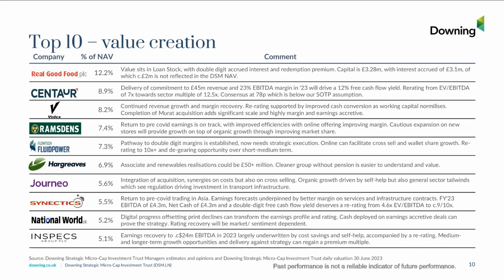Just to remind you, this is a business that has reiterated its ability to deliver between 2 and 4 million of EBITDA through self-help, not through top-line growth. Here we've got about 3 million of capital left, and we've got interest and redemption premium of about 3.1 million, but we're only recognising about 1 million of that 3.1 million. So if we do what the management team think they can do within this business, then there's potential upside of 2 million on when those loan notes get repaid.